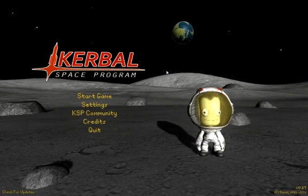So I reserve the absolute right to screw over the space program of the Kerbals whenever I feel like it. Yes, that's right. Your space program that puts you on the moon, I reserve the right to screw it totally over to do something that's more cool. And what we're going to do that's more cool is this.